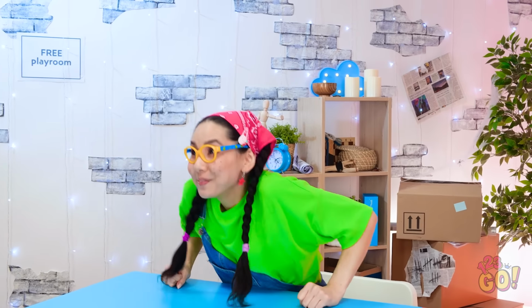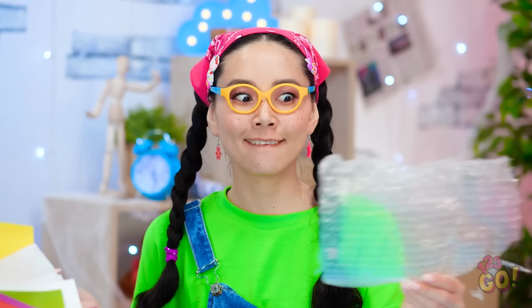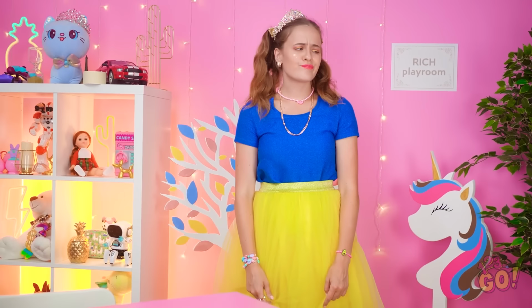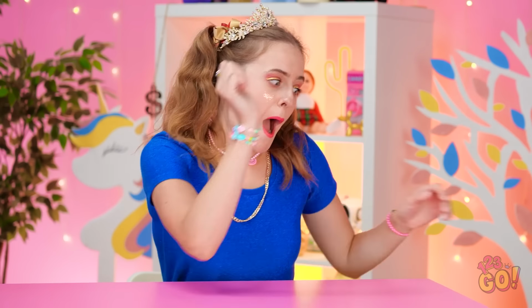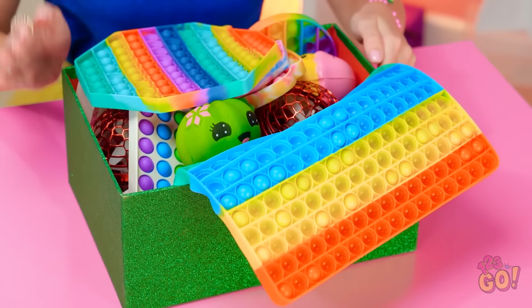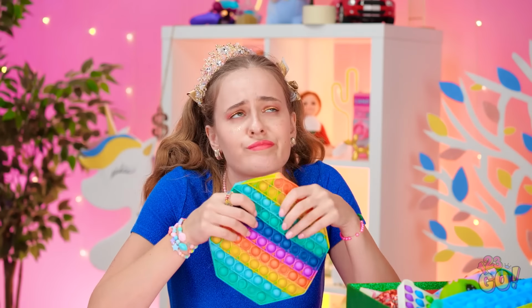This amazing playroom! Look at this box of toys! Oh, I love popping bubble wrap! Ugh, this playroom is so dull! Ooh, what's in this box? Poppets? Boring! Ugh, I guess there's nothing else fun to do.